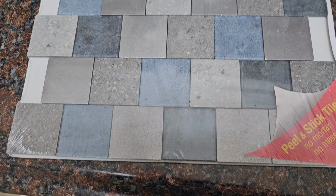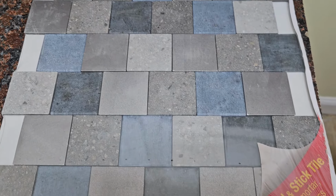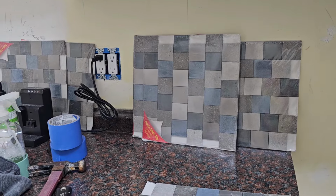So this may not be your style, but my husband picked out these peel and stick tiles. He didn't want to deal with doing real tiles, but honestly, these were such a pain in the butt to install that I wish we had done real tile.